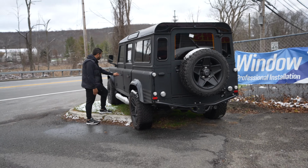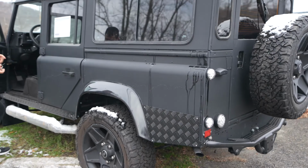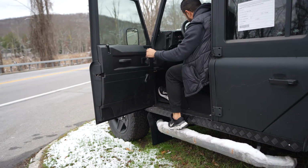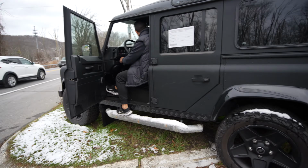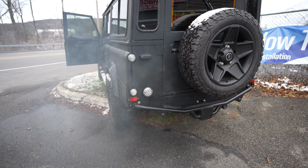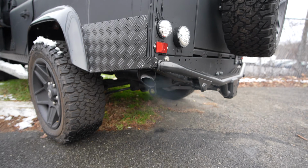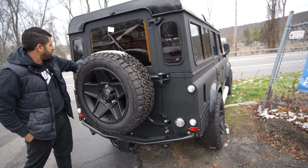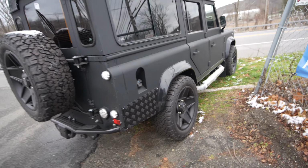All right, we're checking out this other toy. It's a 95 Defender. Diesel. Sick. Manual? Wow. This thing is dope. Fires right up. That exhaust tip is so small for a little diesel. I should have opened it up from the back first, but let me see if I can. This is way cooler than a G-Wagon.